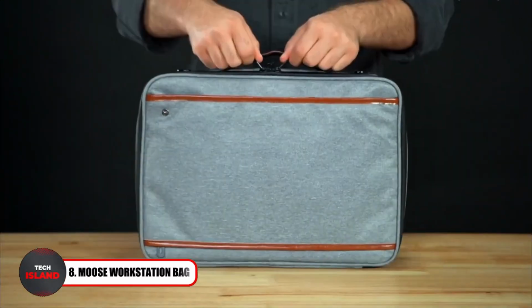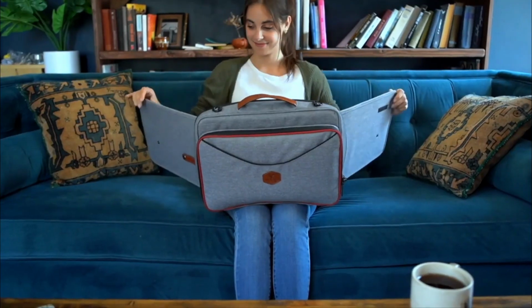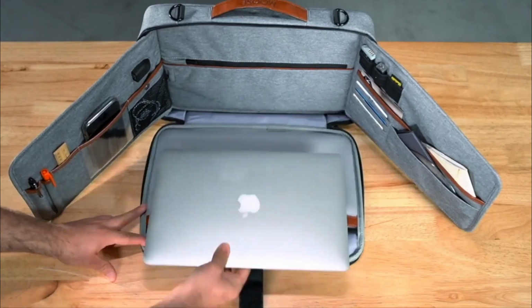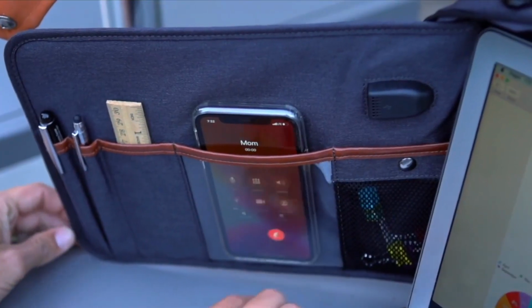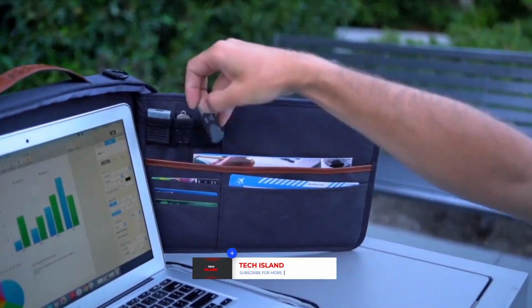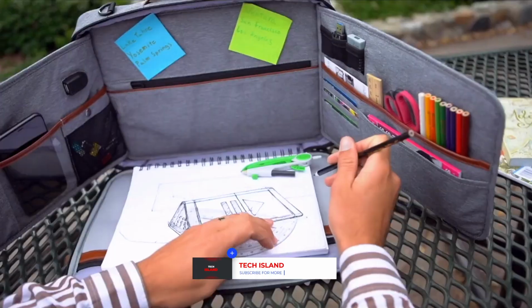Moose Workstation Bag. Is it a bag? Is it a workstation? It's the Workstation Bag by Moose Design. Gone are the days when your productivity was confined to your desk. Credited as the most functional backpack ever, the Workstation Bag with its tri-fold design allows you to carry your laptop and accessories all in one sleek and smart backpack.